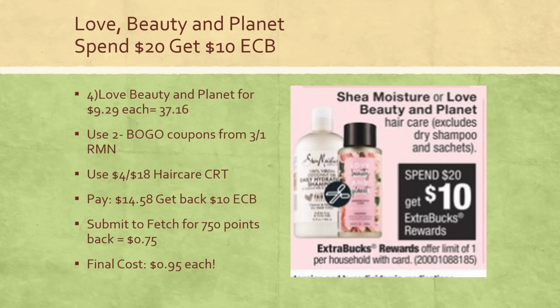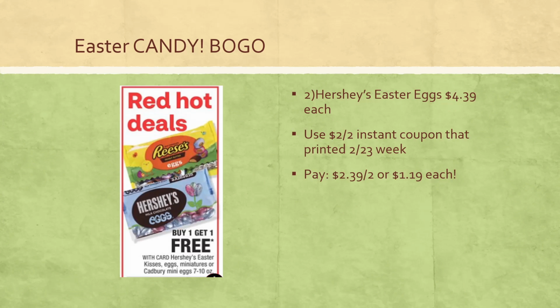So great. Okay, now let's go to the next deal. This deal I'm super excited about. I haven't really been able to stock up on any good candy deals in the last couple weeks. So Easter candy is buy one, get one free. I'm going to get those Reese's eggs. Those are so good. They are $4.39 each.